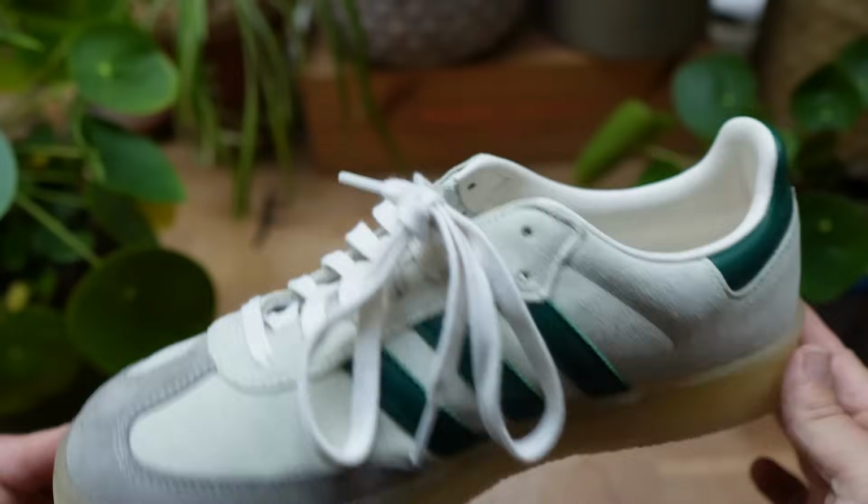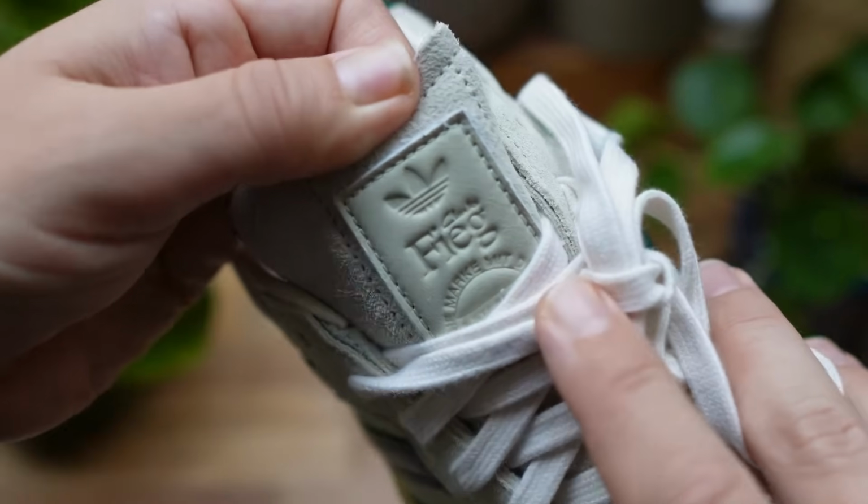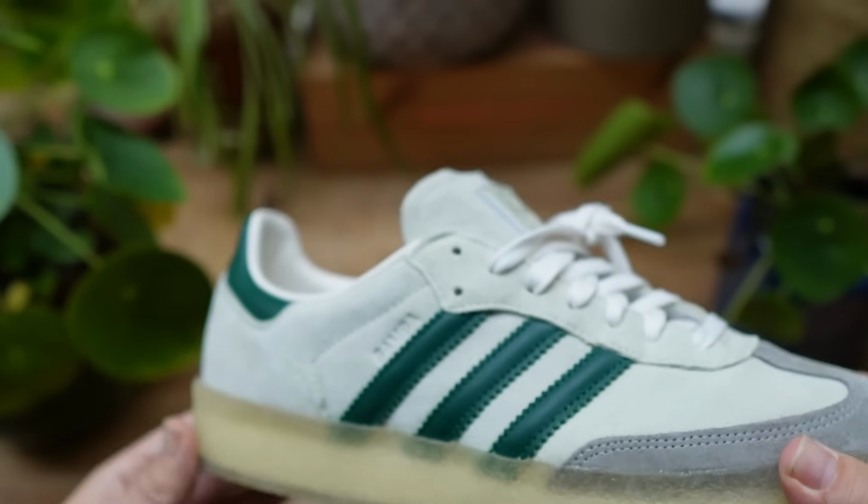I'm a big fan of how this shoe feels on foot. I'm a big fan of how it looks on foot. And I'm a huge fan of just how versatile it is in terms of styling.